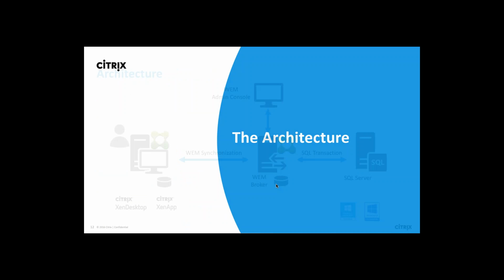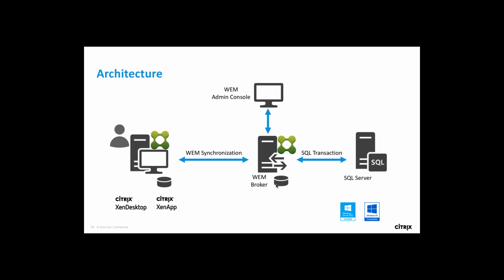So please, next slide. Hello, everybody. I'm Agostino. I'm the techie guy. So let's go. Let's introduce the technology. On the left, what you see is all Citrix VDAs on which you will have to deploy the WEM agent. The agent must be deployed on all VDAs, XenApp, XenDesktop. Once this agent is deployed, it will synchronize the configuration with the WEM broker server.